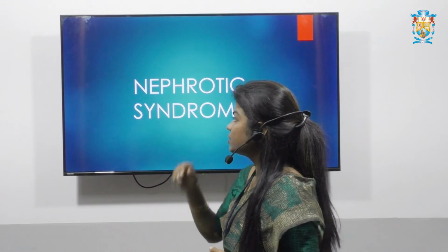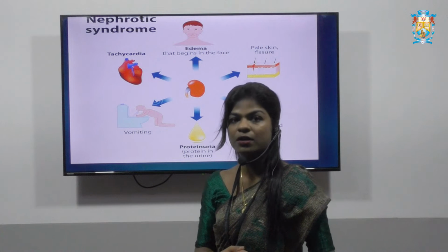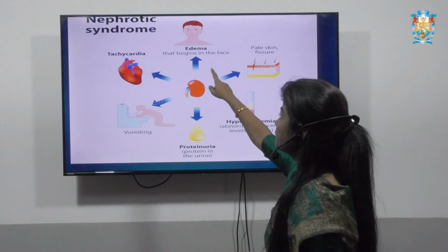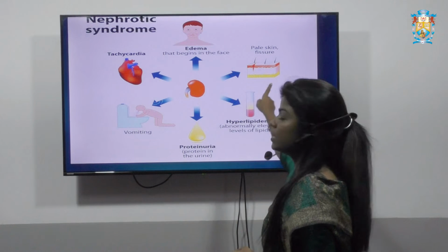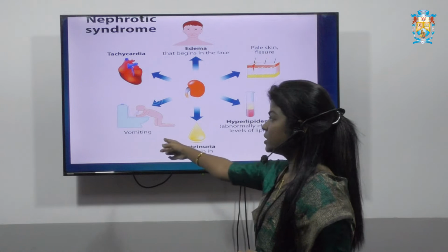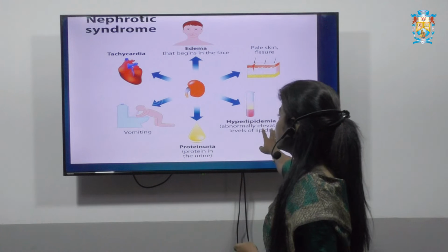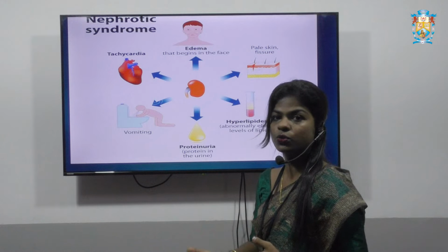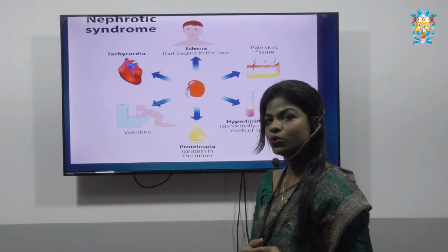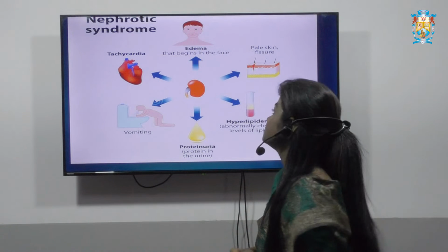Now let's see some of the symptoms of nephrotic syndrome. Here you see tachycardia. Tachycardia means excessively rapid heart rate. Then edema. Edema is swelling of the limbs and the feet, and also you can see it on the face. Pale skin or fissures are seen, which lead to dermatitis, which is a skin condition. Then vomiting and anorexia are seen, and then proteinuria, that is too much protein excretion in the urine. Hyperlipidemia: the blood clots which form in the blood can lead to thrombosis, which can lead to increased hyperlipidemia, or elevated cholesterol in the blood.